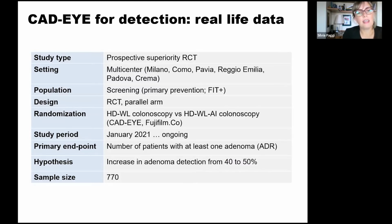The only other data available for CadEye are the preliminary results of a multi-center trial we are coordinating, including patients undergoing colonoscopy for screening purposes, as primary prevention or after the finding of fecal immunochemical test positivity. Patients are randomized to receive a HD white light colonoscopy with or without CadEye, and it started in January 2021. It is still ongoing, so we don't have definitive results yet.